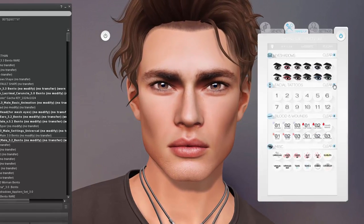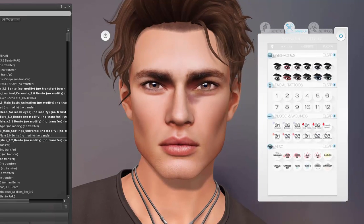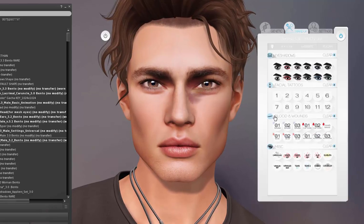So I'm going to clear this, and then we'll look at some blood and wounds. Some of these were kind of really gory, but I thought they were cool. So you have a black eye, 2 black eyes. There's one over here. That's a serious gash. I'm not into nosebleeds. This one is kind of cool. So that was the mouth blood, yeah.